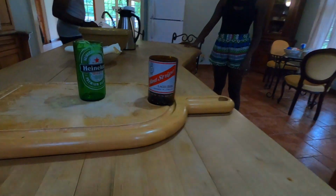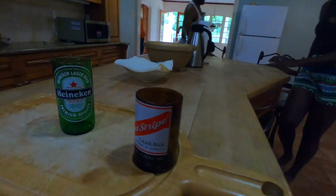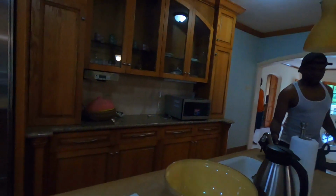And benches. So you can make breakfast here. And I like this. I like the feel of this, which is very nice. And then there are the chairs that we can sit around this island and eat. And we can take a swing.